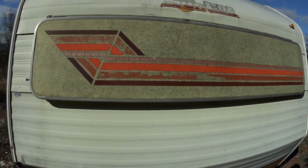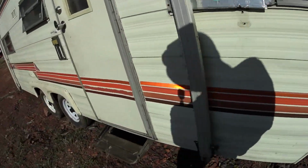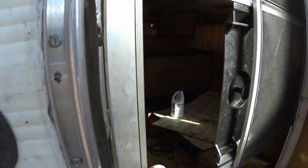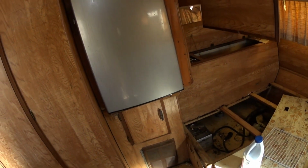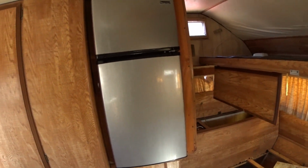It's got a big front window. I kind of like this trailer. You can kind of see back here. Let's take a look. Anybody in here? Just want to take a quick look. It does really stink in here really bad.